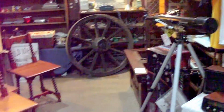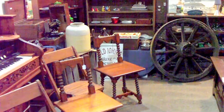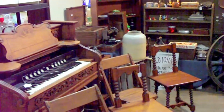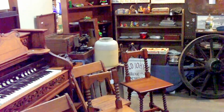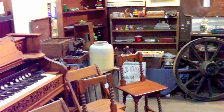One of the advantages of being here for me is that I meet customers, and those customers always have stuff to get rid of. They come in here and they see what I've got. They say, you know what, I got a whole garage full of this stuff that I just want to get rid of. And I give them my card, we hook up, and I go over there, or sometimes I don't even have to go to their place.